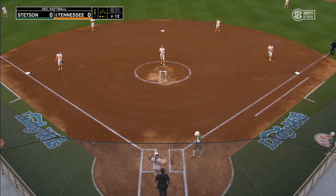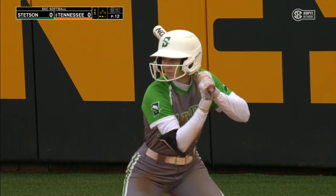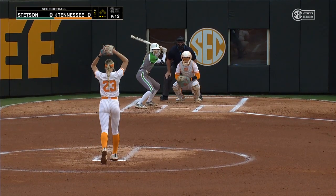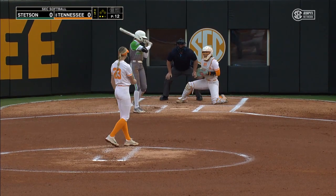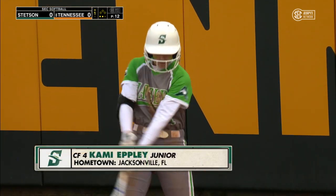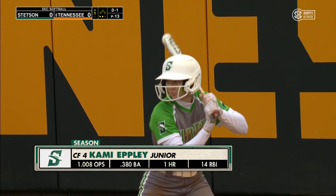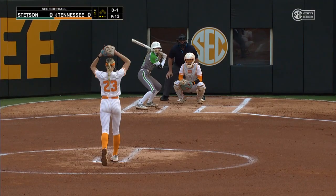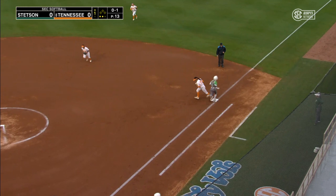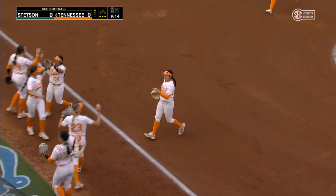Boo Gibson over there on the hot corner, played a lot of first base last season, but it's shifted corners in the infield as the bases are clear with two down for Cammie Epley in the three spot for Stetson. Second team all A-Sun last season for Epley, everyday starter, really the most experienced offensive starter coming back for this Hatter team, and she bounces it to second. So the infield getting its work in the first, Rodriguez with the put out. Three up, three down to the top of the first for Carlin.